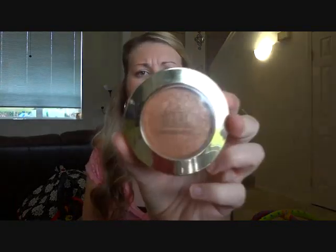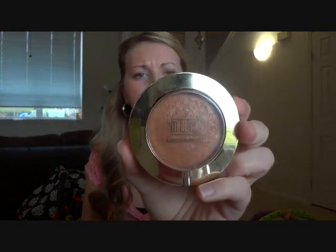I love this stuff. It really is great for under eye circles and blemishes, but I use it for under eye. I'm a bronzer girl, I love bronzer, it just makes me feel better. I like this Milani Baked Bronzer, and the number is 04 Glow. Really, really pretty. It has all these gold flakes in it. I really like it. And this is the brush I use for it.